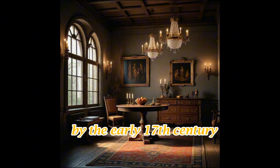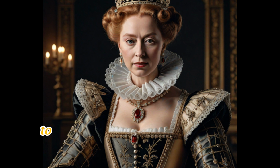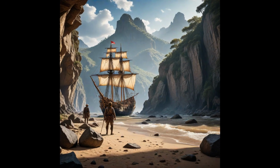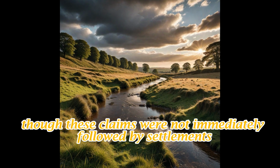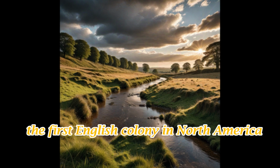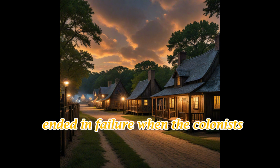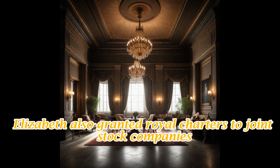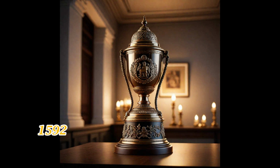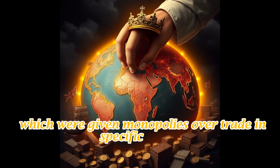By the early 17th century, England, under Queen Elizabeth I, began commissioning explorers and traders to venture into uncharted territories. Figures like Sir Francis Drake and Sir Martin Frobisher claimed lands in the name of England, though these claims were not immediately followed by settlements. The first English colony in North America, established at Roanoke Island in 1585, ended in failure when the colonists mysteriously vanished. Elizabeth also granted royal charters to joint stock companies, such as the Levant Company, 1592, and the East India Company, 1600, which were given monopolies over trade in specific regions.